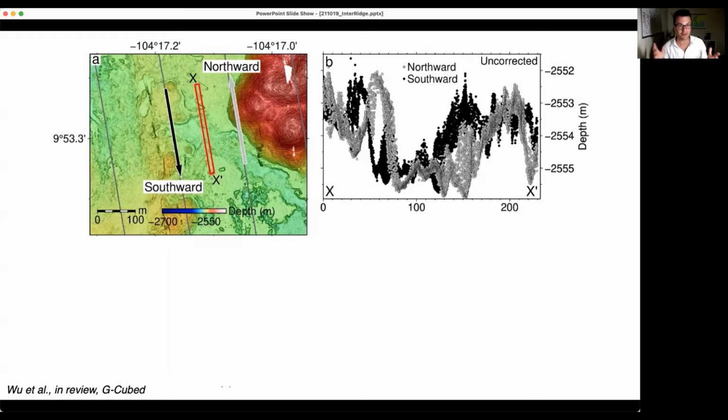And it turns out they don't match. So as a result of this azimuthal dependent error, we see that when we compare the gray and the black, there's this difference in the southward and the northward depth according to those two track lines. And so if we didn't do anything about this, we'd end up with a bunch of artifacts that would go through our multi-beam bathymetry grids, and you often see this in other AUV surveys elsewhere.